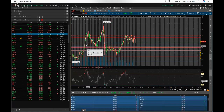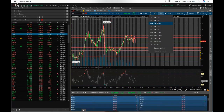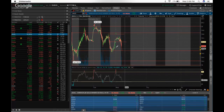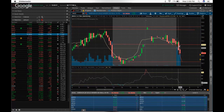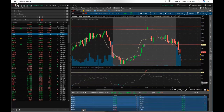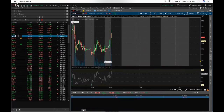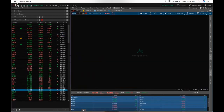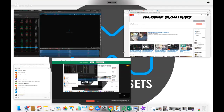Finally, JNUG is coming back down. Looks like it's riding right at my downward trend line. That's pretty funny. Snapchat coming back down also. It's seeing the pullback. Still holding above 151, but not moving much.